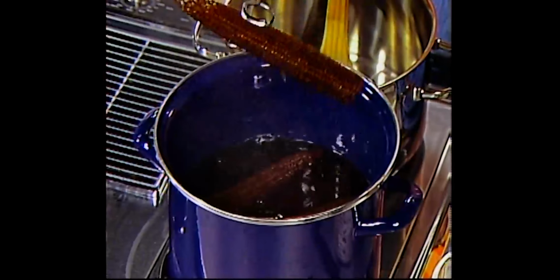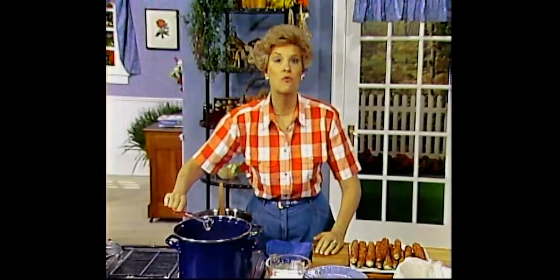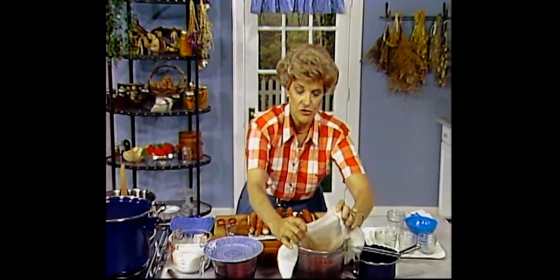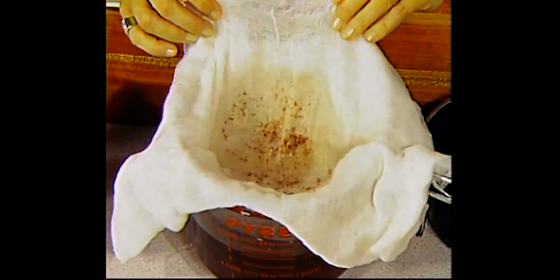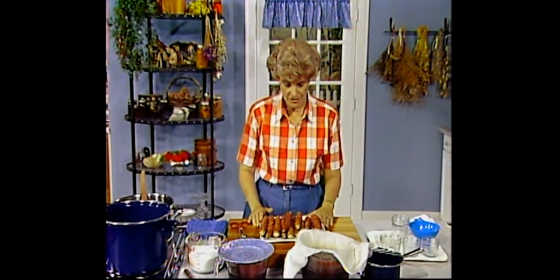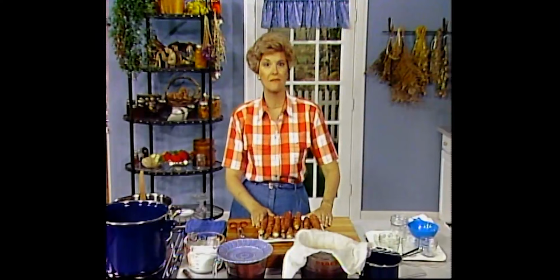Delicious, right? Yum, yum. Now, you want to strain this whole mixture through a sieve that's been lined with cheesecloth. The cheesecloth is important because it gets all the residue out, and you certainly don't want any whole corn cobs in this jelly. Now, these corn cobs certainly are not needed anymore, so dispose of them. Throw them in the garbage, or even better, put them in your compost bed. And for goodness sake, do not put them down your garbage disposal. You'll have problems that you can't believe.